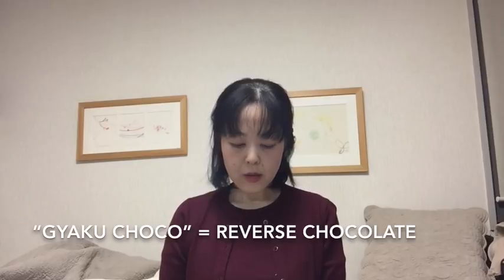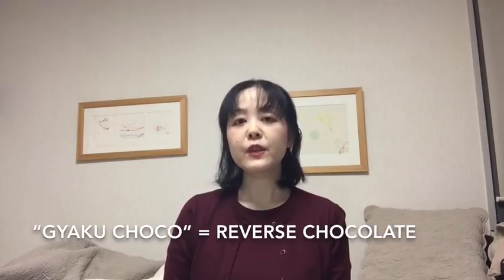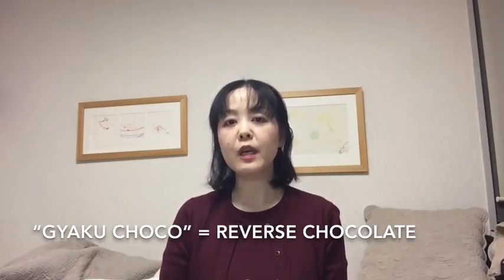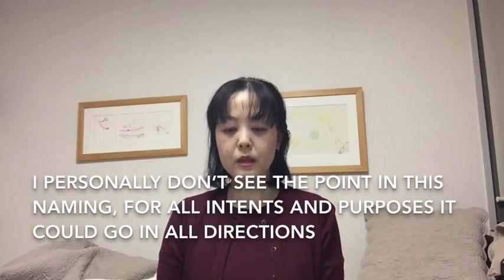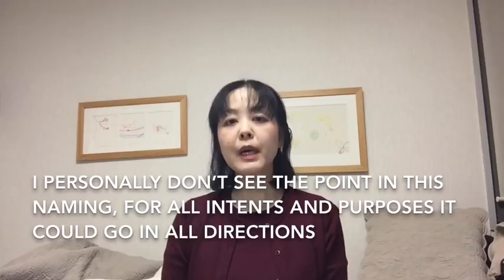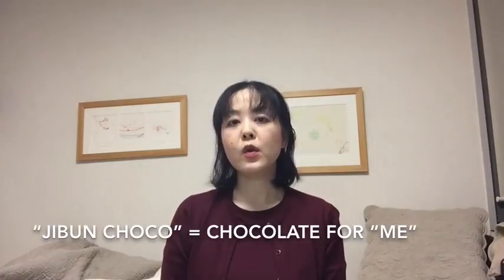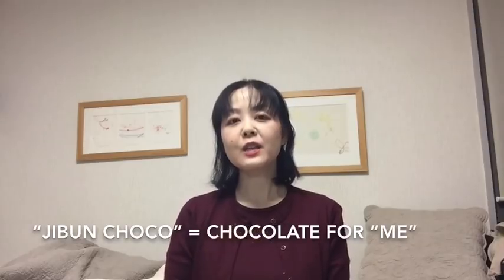And another chocolate is gyaku choco, and gyaku means reverse. So you can probably tell it's the boy or man giving chocolate to a girl or a woman. But this is not very common because of the White Day scenario that I'm going to talk about in a little bit. And there is also the jibun choco, which means me chocolate. So it's a reward for me. It's a chocolate for me.